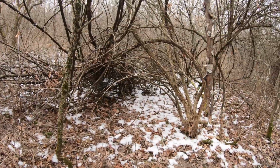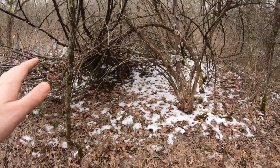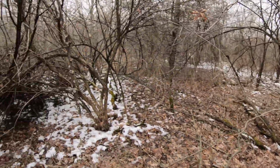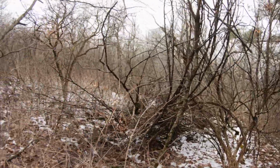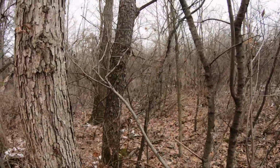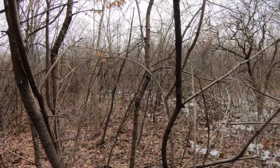Now, this spot during the summer is a good spot to hang out and be covered. And from where they are, it'd be very hard to spot a creature laying down and totally still. And it just gets thicker back in there.